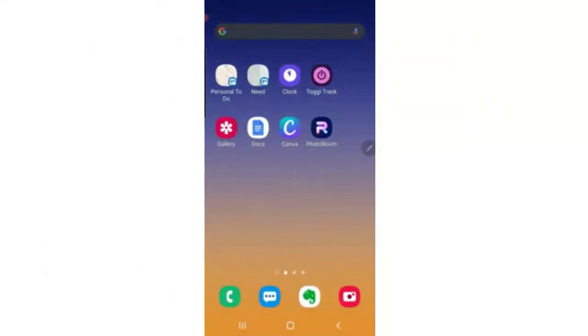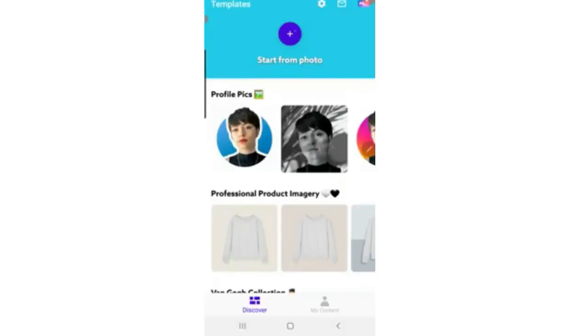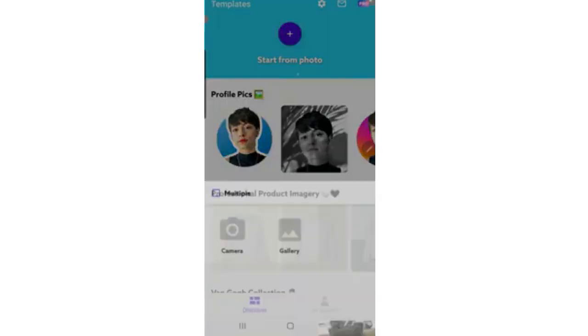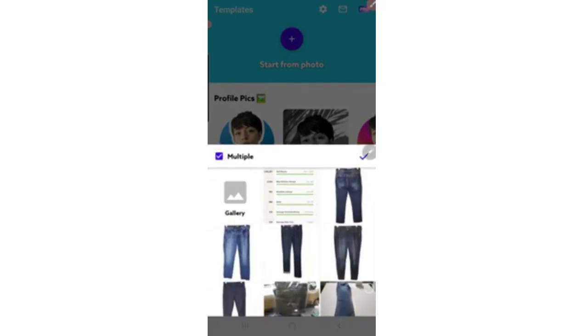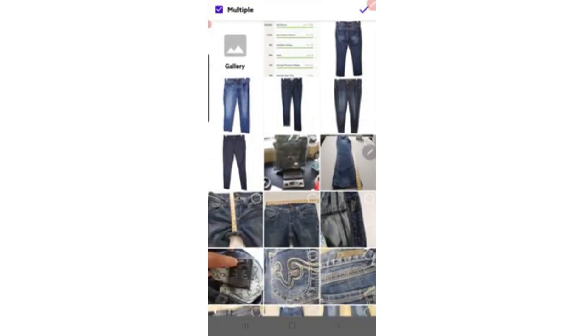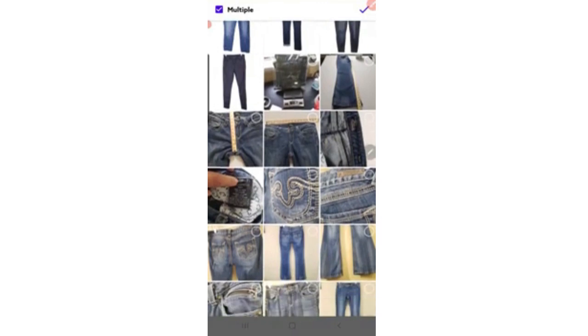The first thing to do is to take the background off of the cover photos that we will be using to post on Poshmark. Today I'll be showing you using Photoroom. At the very top there is a plus button, so I'll go ahead and click that, and then click on this box next to the word multiple. That way it allows me to select multiple photos at a time. So these are the pictures that are in my camera roll.